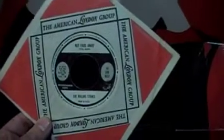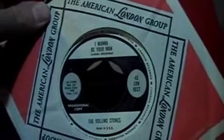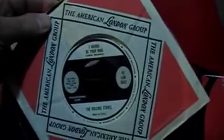This is a very rare promo copy of their first single, Not Fade Away. The label is black and white, and you could see it says promotional copy. And the flip side, of course, is the Lennon-McCartney tune, I Want to Be Your Man, and this is in the orange London sleeve.